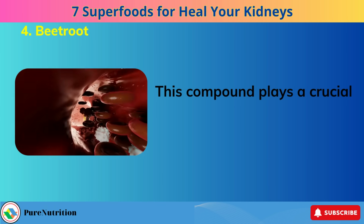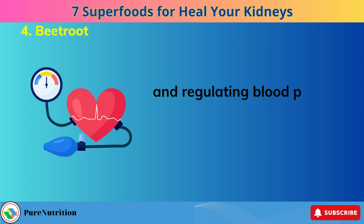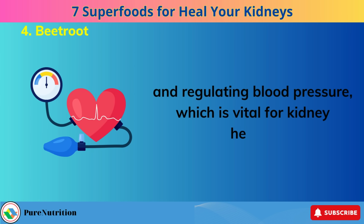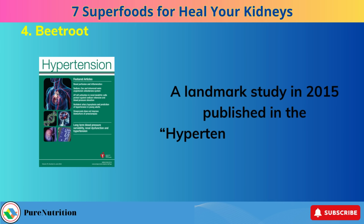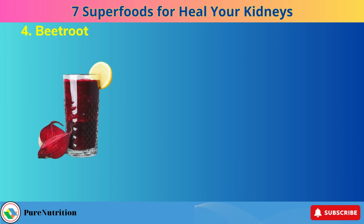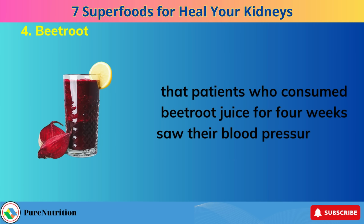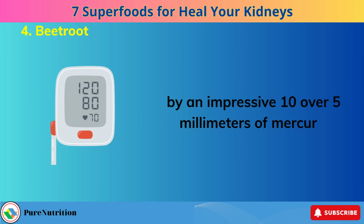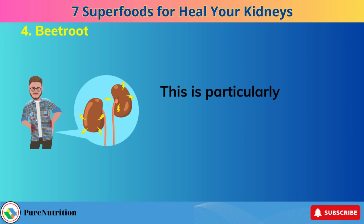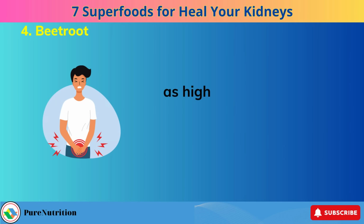This compound plays a crucial role in maintaining blood vessel health and regulating blood pressure, which is vital for kidney health. A landmark study in 2015 published in the Hypertension Journal found that patients who consumed beetroot juice for 4 weeks saw their blood pressure drop by an impressive 10/5 millimeters of mercury. This is particularly beneficial for those with chronic kidney disease, as high blood pressure is a major risk factor that can exacerbate kidney problems.